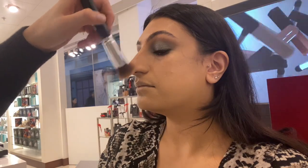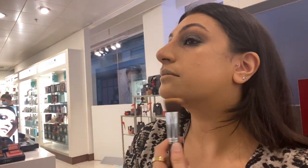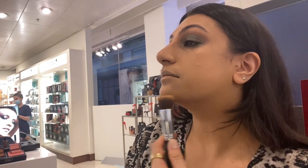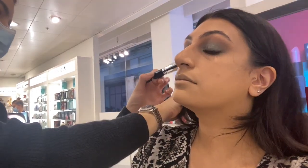I feel like I would have liked a little bit more nose contour. I think the nose contour was a little bit too subtle for me. I definitely wanted to make it a little bit more dominant, just because the look itself is so glam. I just felt like the contour could have been a little bit more, to be a little bit more full coverage on the glam side.